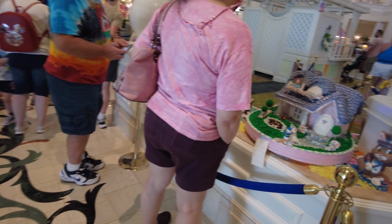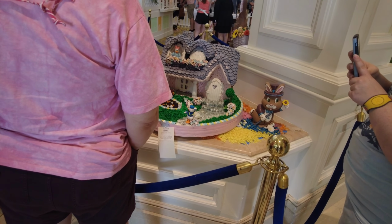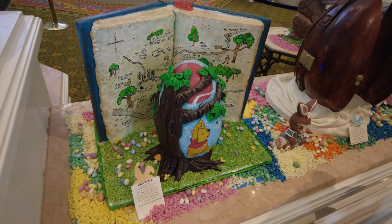Oh, it's Daisy's house. That is so cute. Got Winnie the Pooh right here. I know you love Winnie. Brian's dying. It's okay. Main Street Electrical Parade ones. I love the Main Street Electrical Parade. That's amazing. These are really pretty. This one's so pretty with all the little hidden Mickeys all over it. Look at the Main Street Electrical Parade one though.